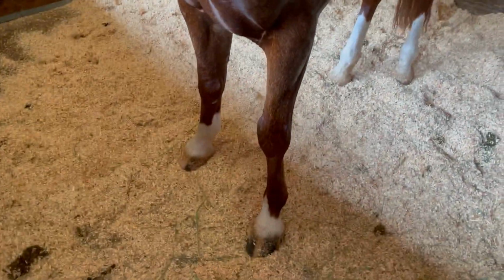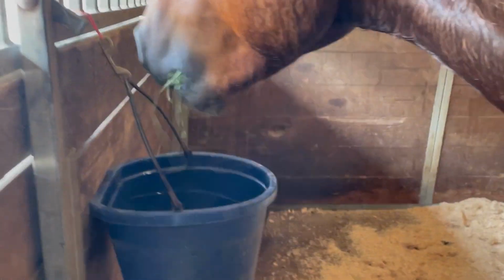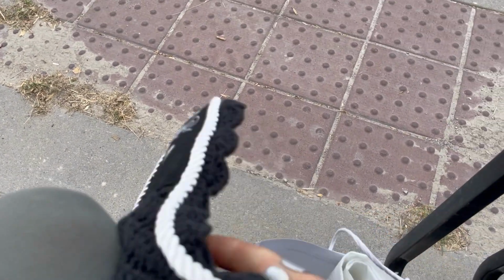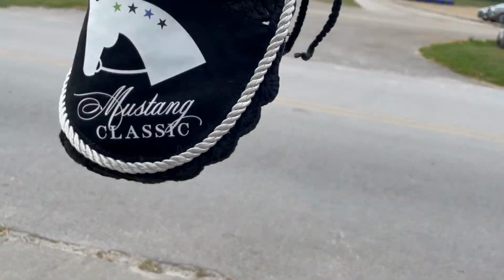I forgot to film him getting a bath, but I scrubbed his white legs and made them nice and clean and then got him tucked away in his stall. Then we went to the trainer meeting and we got our goodie bags, and they gave us the cutest little ear bonnets that I decided to try on Odyssey.